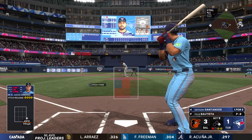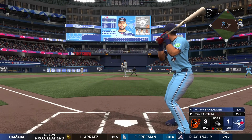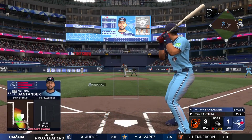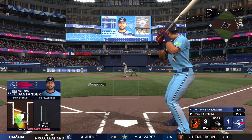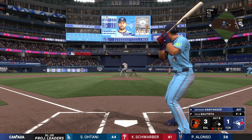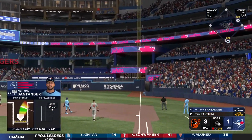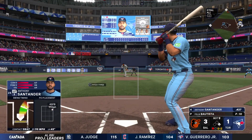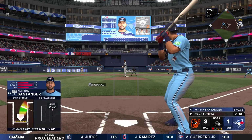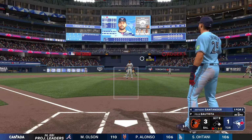Anthony Santander next up for the Blue Jays. Check swing, he went too far, and it's a strike. 0-1's the count. Swings and pulls it foul to the right side. With 2 strikes, may see some movement over there at first base, trying to stay out of the double play right here. The tying run at the plate. And 1-2.